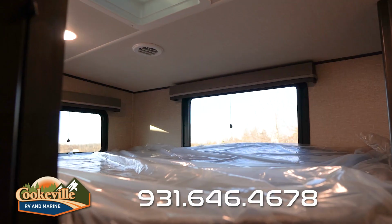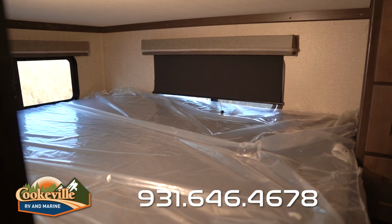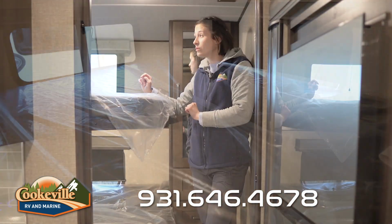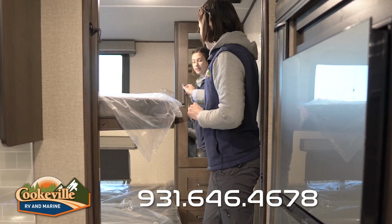We have a double bunk here. These are teddy bear bunks. We have them still wrapped up, brand new. But they're very soft and comfortable, and each bunk has its own 2 windows and plenty of charging ports, USB ports, outlets, and everything like that.